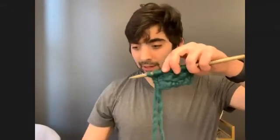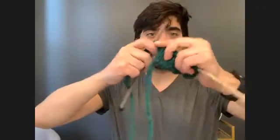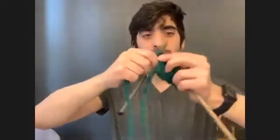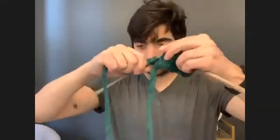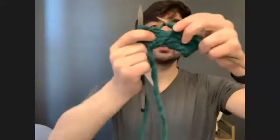Now, I'm gonna work the wrong side. So I'm gonna start by purling 3 stitches. 1, 2, 3. And I should hit my first yarn over.